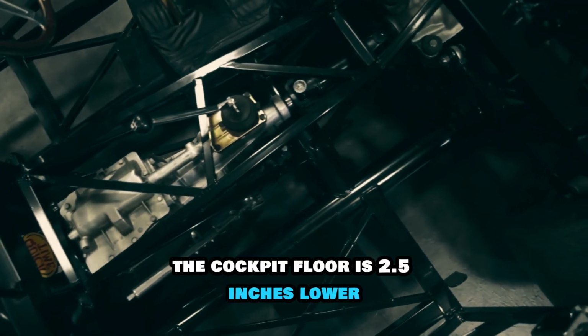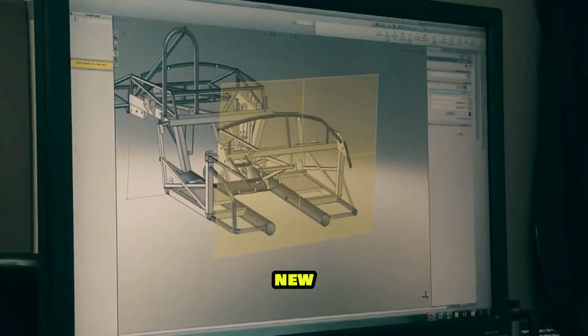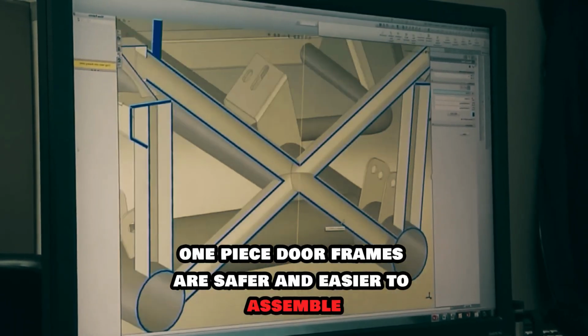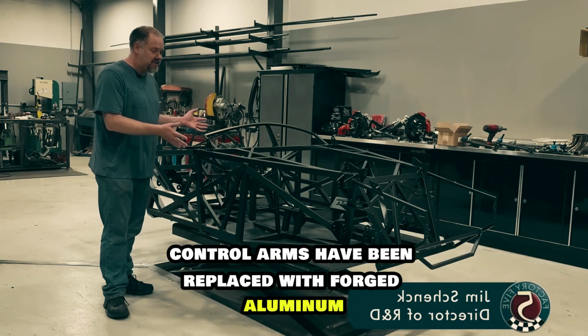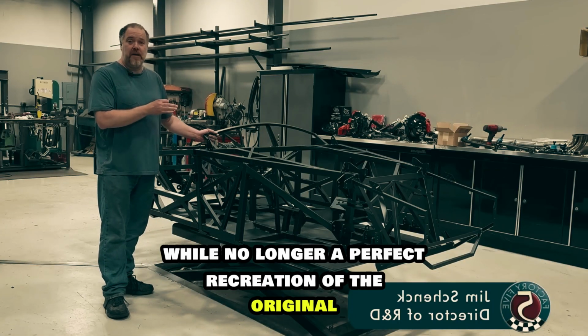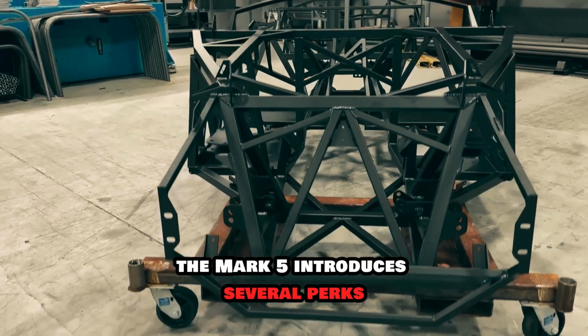The cockpit floor is 2.5 inches lower, improving the center of gravity. New one-piece door frames are safer and easier to assemble. Tubular control arms have been replaced with forged aluminum. While no longer a perfect recreation of the original Shelby Cobra chassis, the Mark V introduces several perks.